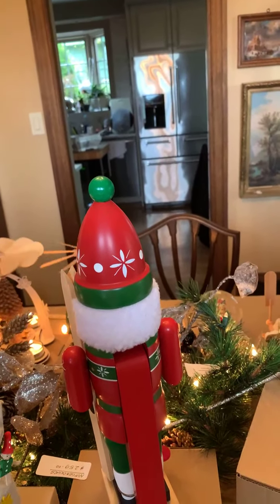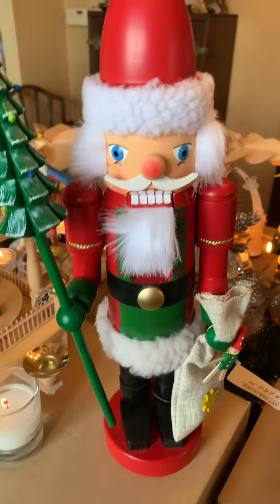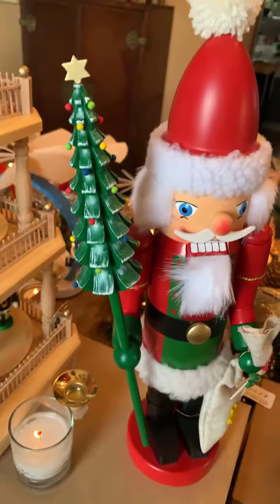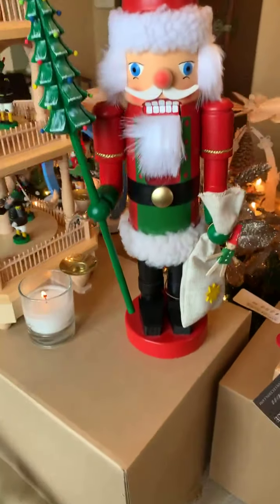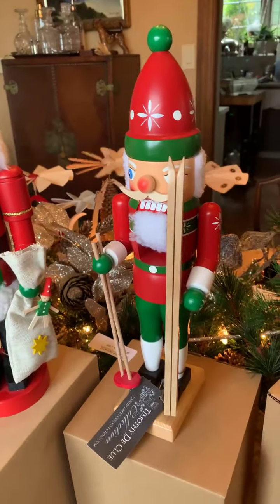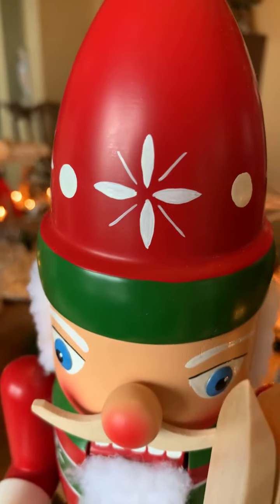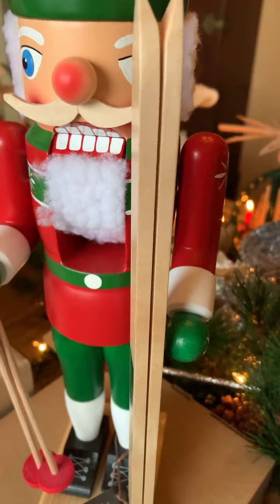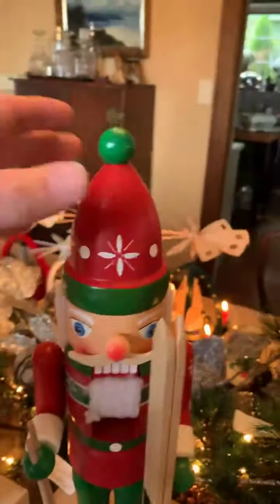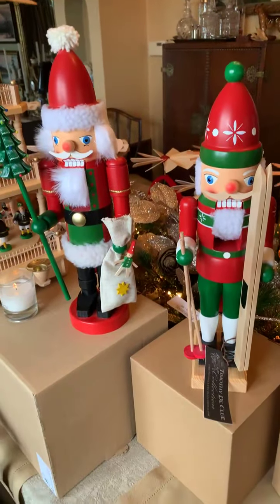Then we're going to go to these little nutcrackers. Everyone knows nutcrackers. And we're going to turn these around. These guys are $2.59. Look at his eyes, they're so blue. He has that tree with the ornaments on it, a little puffball on his hat. He has a bag of toys. And then there's a Santa who's skiing. Get a better angle on him. And there's just so much detail, like his little skis there. He has hand painted details. These guys run about $2.59. And they're working nutcrackers, so you can see they work. They're not just decorative. Made in Germany. Very fun pieces.